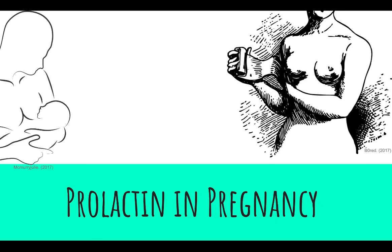Prolactin also plays a huge role in pregnancy. Prolactin makes the mammary tissue grow. The name prolactin states exactly what else it does. It promotes lactation in the mammary tissue. The stimulation of the nipple is what causes the release of prolactin when nursing. Prolactin also inhibits estrogen formation, which is the reason for ceasing of menstrual periods and can decrease the sex drive.